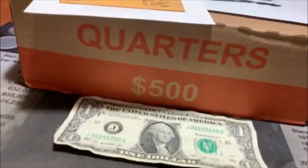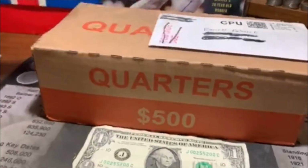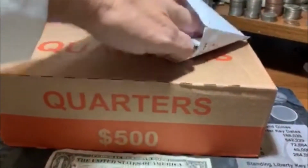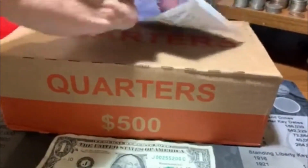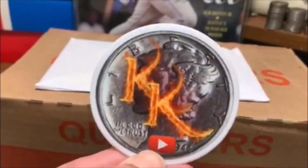All right, Coin Hunting Couple. And, well, I'm going to have to get that out. I didn't know it was going to be taped in there. And this one, I think it's Carl's Coins. This was from a while ago. And let's check it. Yep, I was right. There we go. That's a cool sticker.